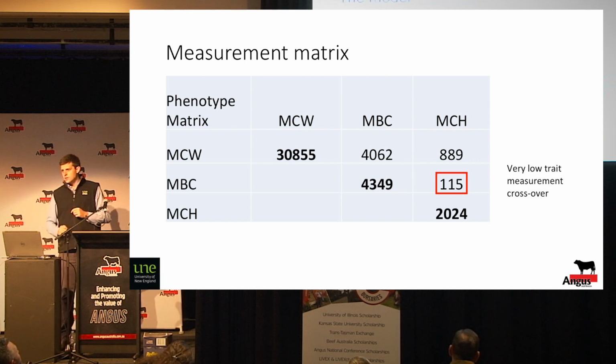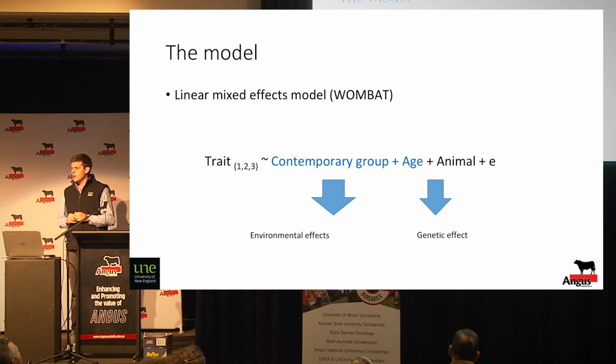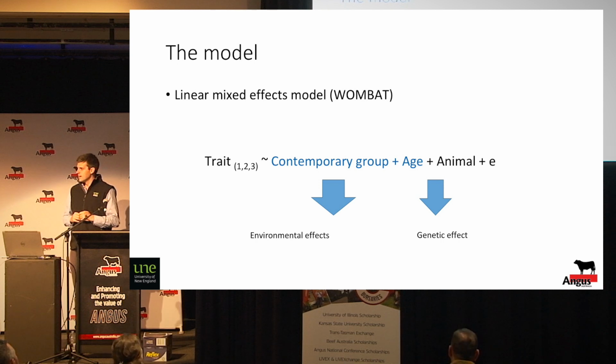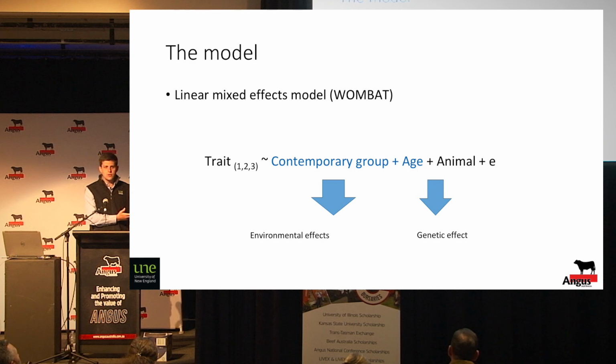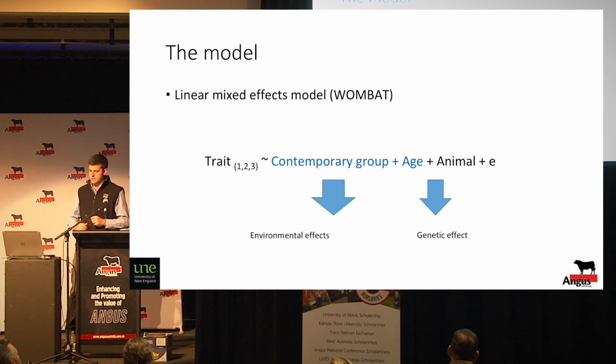So I'm a geneticist. I like to think in terms of statistics, so I just thought I'd put up a little statistical model for everyone to see. All it really is trying to do is correct for the environmental component that is in the trait measurement that you have taken on farm, and which is the genetic component. So we set up a linear model to try and adjust for those things, so that what we have in the breeding value is actually the genetic effect, not the environmental effect.